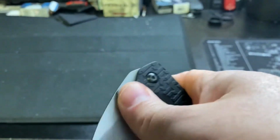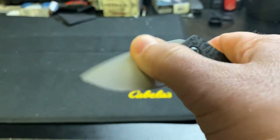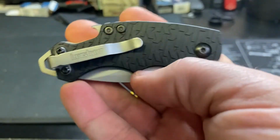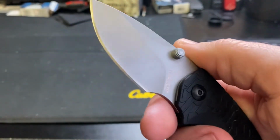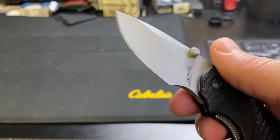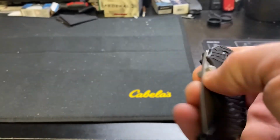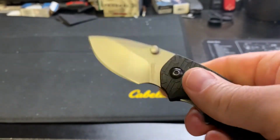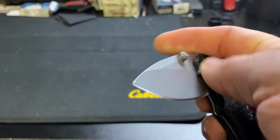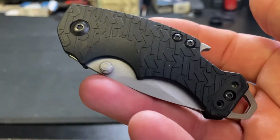So even with, you know, $400 Sebenzas and other knives that I have now, I still will grab this little $12 Kershaw and rock this, because it does everything that those knives do. Honestly, this thing will cut tape on packages just fine. It'll open boxes just fine. And you know, so you don't need to spend a lot of money on knives. And I don't know, those are just my thoughts, guys.